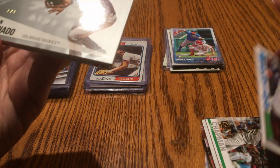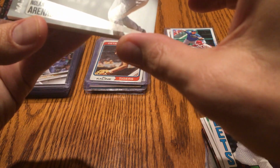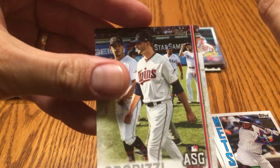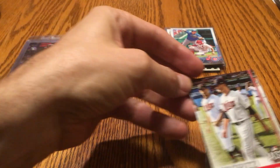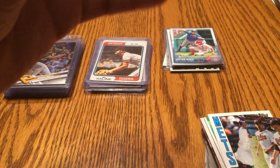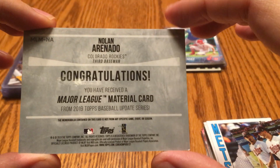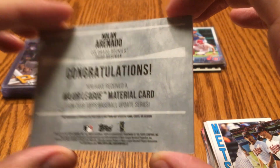Oh my goodness, gentlemen. Did you see? I don't think you guys can see what this is. You can see it's Arenado. Hang on, let me get these other ones out of the way. Odorizzi, All-Star Game. Okay, sorry, Jake. Former Tampa Bay Ray, former Kansas City Royal, former Milwaukee Brewer. Look what we have here. We have Major League Material, 2019 update, Nolan Arenado. And look at this.